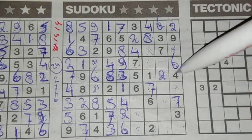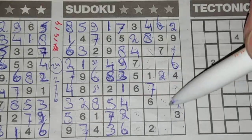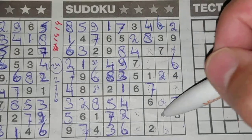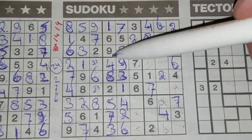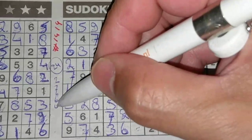4 in this column, 4 in the last column, so in the column between, the only 3 places for the 4 should be here, here, or there. We see here 4, no 4 there, here 4, no 4 there. Only place for the 4 should be there, and all the 4s are used, I can see. Yes, digit number 4.